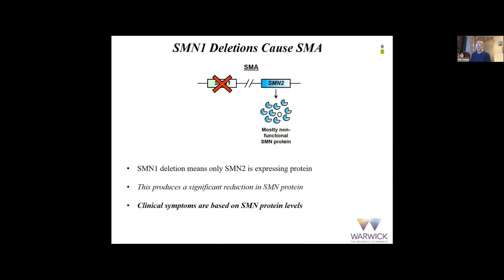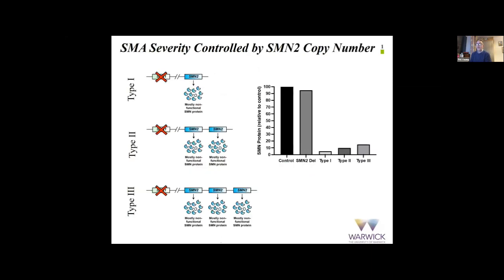Next slide, please. In comparison, deletions in SMN1 cause SMA. The reason for this basically is if you delete the SMN1 gene, SMN2 is the only gene present expressing protein, and SMN2 produces very little full-length functional protein. This means basically SMN1 deletions and retention of SMN2 produces a significant reduction in SMN protein, and clinical symptoms are based on SMN protein levels.